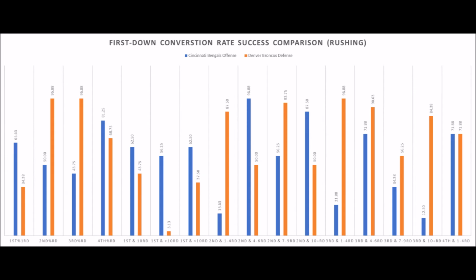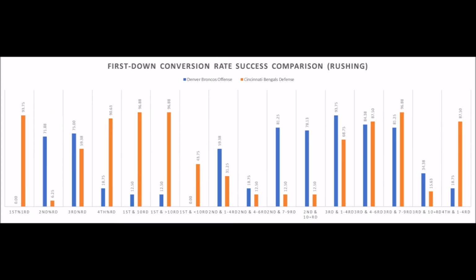Then when you get to first down conversion rate with the run, Bengals offense versus Broncos defense, the Broncos are favored here. So essentially the ability to get first downs with the run versus the ability to prevent those on defense. In this particular area, the Broncos have the better run defense versus how well the Bengals are when it comes to the rushing offense. Then when you get to the Broncos offense versus Bengals defense in terms of rushing, the Broncos are favored here in terms of second and third down situations.